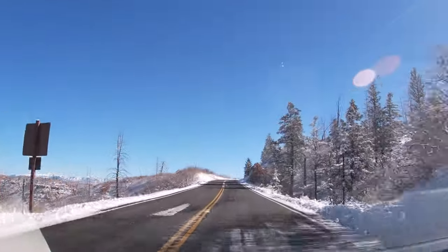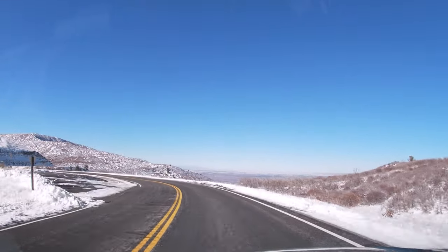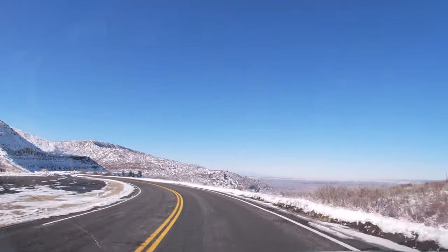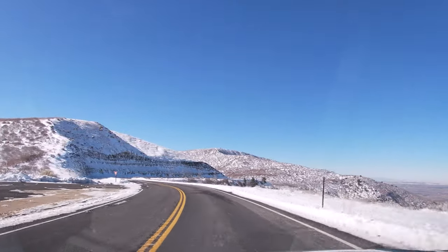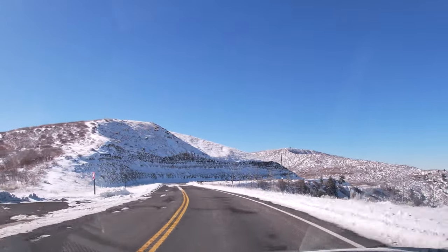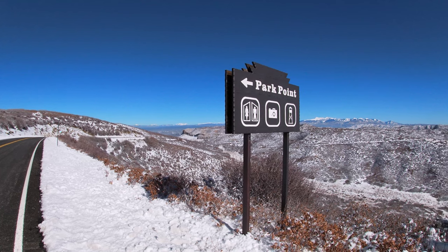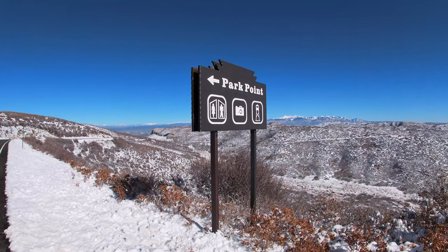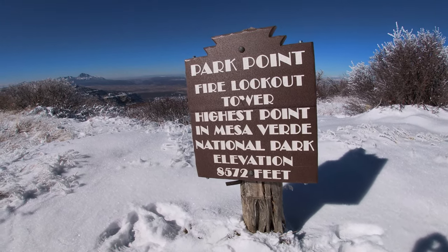Another way to beat the crowds is to make the 12-mile drive to Wetherill Mesa. Typically, only about 5% of the park's visitors venture to this mesa, which actually has some of the park's most interesting archaeological sites. You should know that as of January 2024, Wetherill Mesa is closed for construction.